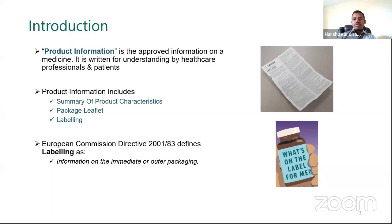This is something mandatory in most cases of the prescription and non-prescription labels. This is how we will be understanding what the product is and how we can administer it, the route of administration, and what would be the side effects or adverse drug reactions, etc. And the one which you are seeing below is also called artwork, or the outer label. Product information includes summary of product characteristics, package leaflet, labeling, etc. As per the European Commission Directive 2001/83, labeling is defined as information on the immediate or outer package.